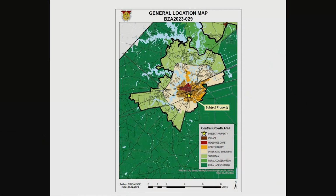Good afternoon again. The item I'll be presenting to the board is BZA 29-2023. The applicant, Firm Foundations, on behalf of the property owner, Cody Hastings, is requesting a variance from the Unified Development Ordinance, UDO, Article 4, Section 31-407, Table 407-1, dimensional standards, to reduce the required side yard setback from 10 feet to 2 feet, the required front yard setback from 25 feet to 19 feet, the required rear yard setback from 25 feet to 15 feet, and to increase the impervious coverage from 40% to 63%.